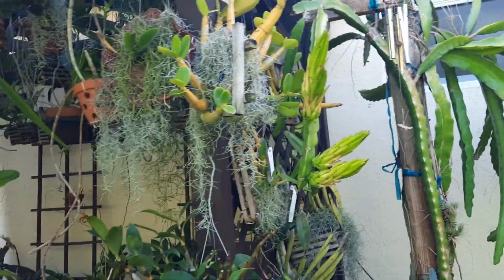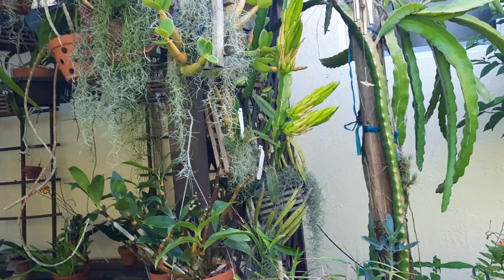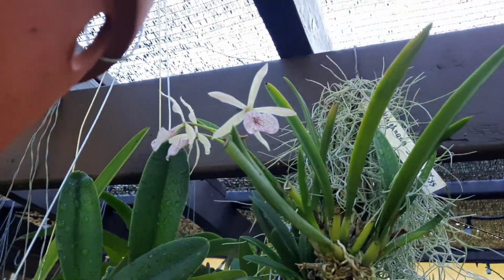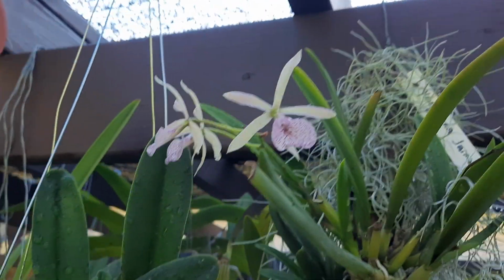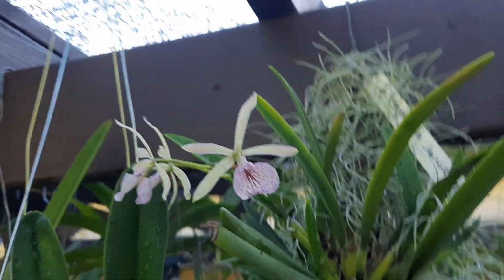But the flowers are gorgeous. So the white Vietnamese one, I don't do anything, it just blooms, and it gives me a fruit every time it blooms. Look what is blooming there. Cute, cute little flowers. That's the cross of Nadosa with something.